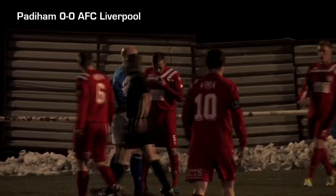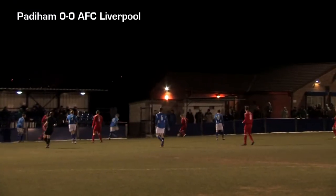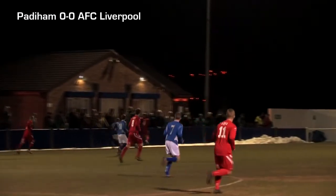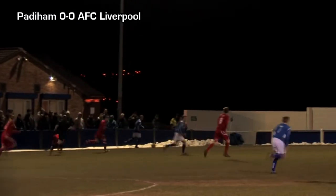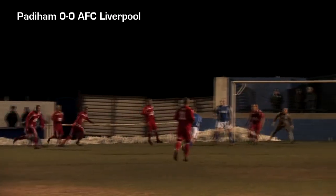Still having the better of the opening exchanges, the home side almost took the lead on 20 minutes. Joseph Garvin robbed the ball off Ryan Wignall, got past Thomas Stewart, and when his cross found Kenneth Taylor on the edge of the box, the midfielder carefully placed his shot, but fortunately for the Reds it came back off the post.